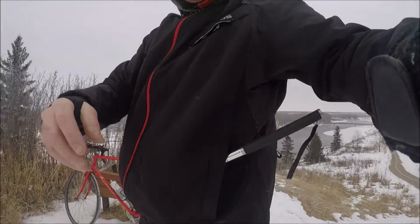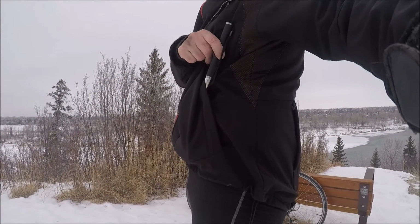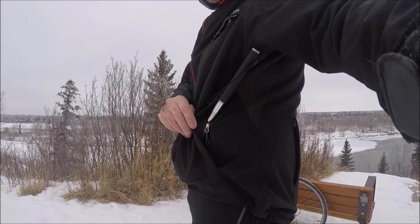So that zipper has failed, and I'll have to do an update and a final part of the review when I get home. But as of right now, I think this jacket is going back to Rock Brothers and Amazon.